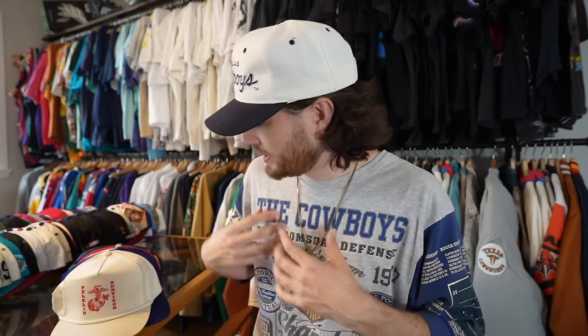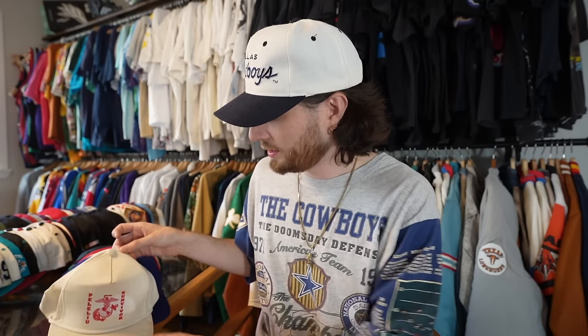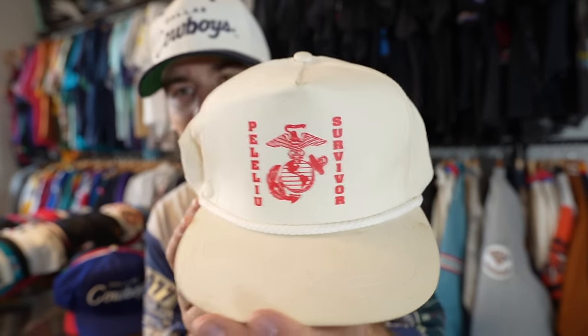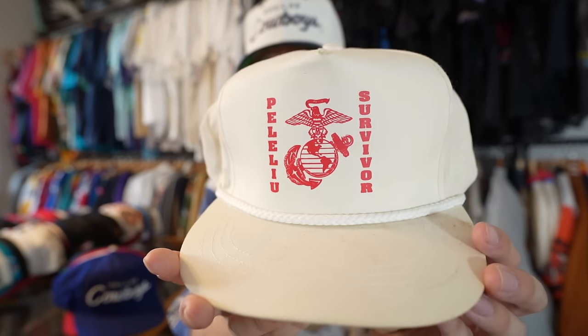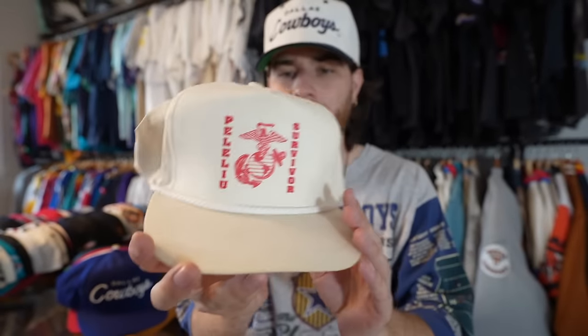Now, I wanna get into six hats that are really significant to me in my past. Number one, this is my grandfather's hat, man. As I mentioned, I had two grandfathers fight in World War II. I happen to be the youngest grandchild on both sides of the family, so I was blessed by having older grandparents that really were of the greatest generation. So this is the Peleliu survivor. My grandfather fought at Peleliu, Okinawa, and Saipan. That man survived it all. Absolute legend, in my opinion.